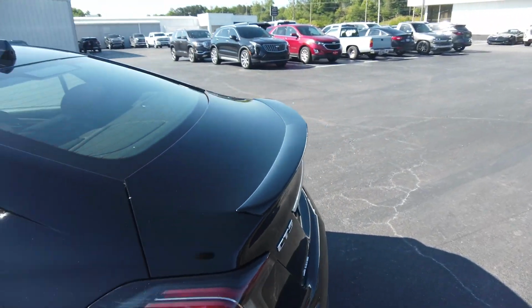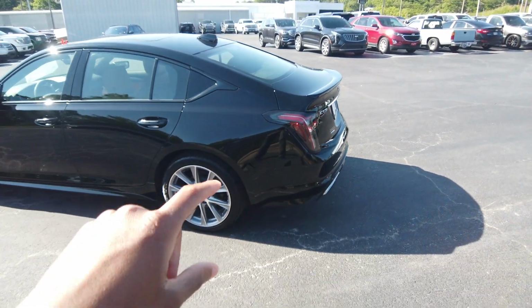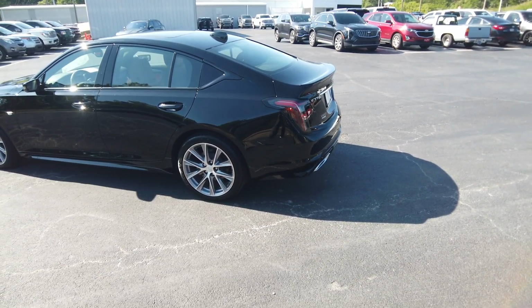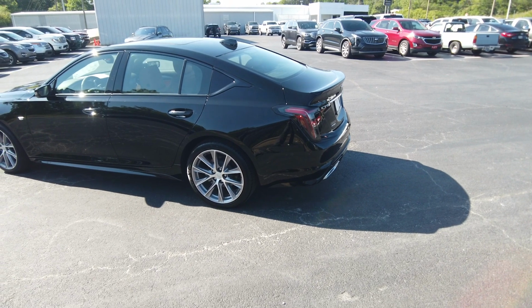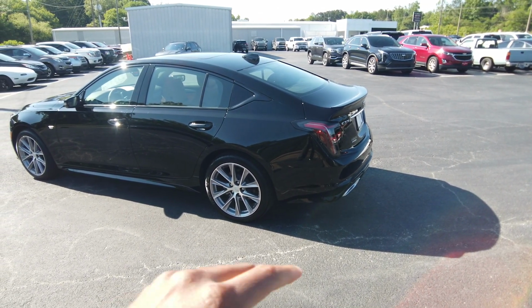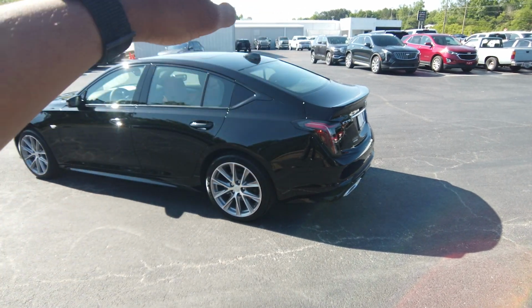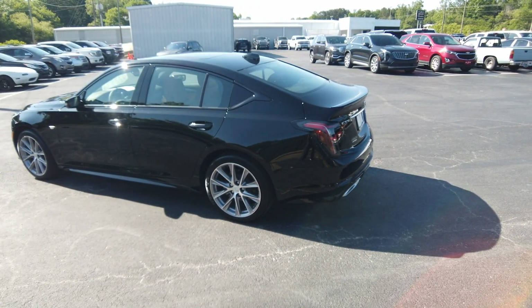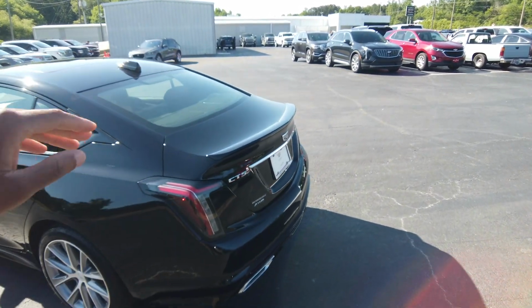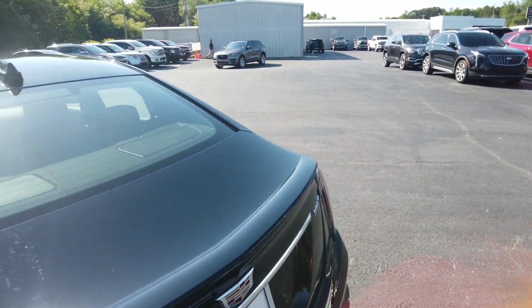Another thing that people hate on this car for is this back section here. Originally, I wasn't the biggest fan of it, but I do like sportback vehicles. The only thing I wish they would have done was made the whole hatch open up, like they had with the Buick Regal. That had a really good sportback. It opened up the trunk way more. That's the one thing I wish they would have done.